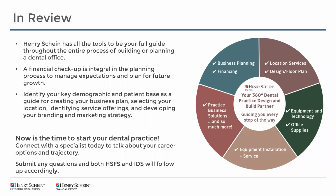As we said before, without funding or financing, none of this is even possible. So making sure that you have that financial checkup and you do it early so that you're prepared to go through the process without any bumps is really important.